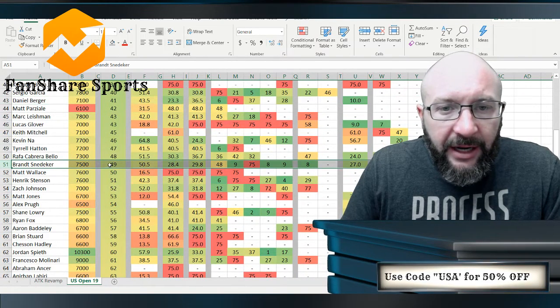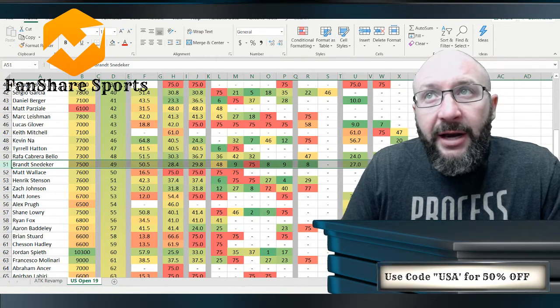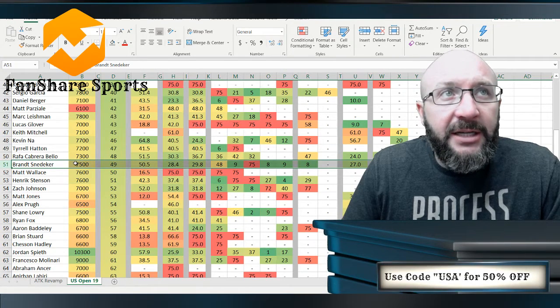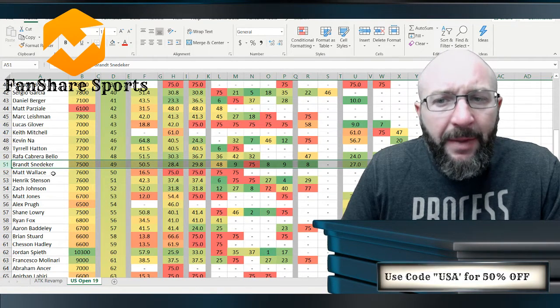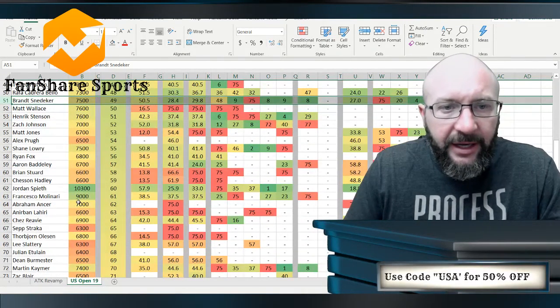Brandt Snedeker is another guy that I expect to be pretty highly owned. We looked at his course history here, both at U.S. Opens, and a U.S. Open here, and as a previous winner of this event. Expect Brandt at $7,500 to be a pretty popular option by the time the week goes by. Going to get a lot of buzz this week, I feel like.